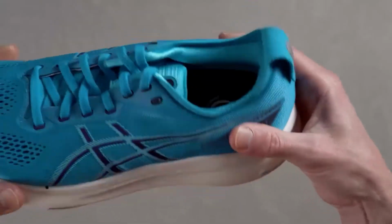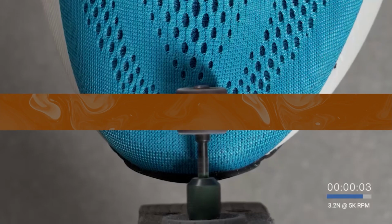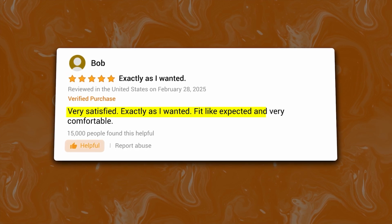Overall, the ASICS Gel Kayano 31 is cushioned, smooth, and great for keeping your stride balanced on those high-mileage weeks. Bob sums it up perfectly: "Very satisfied, exactly as I wanted. Fit like expected, and very comfortable."